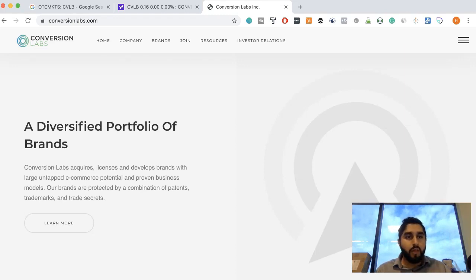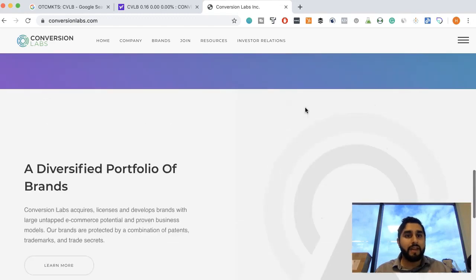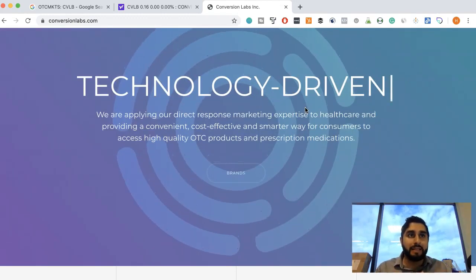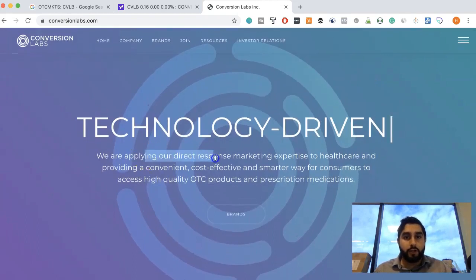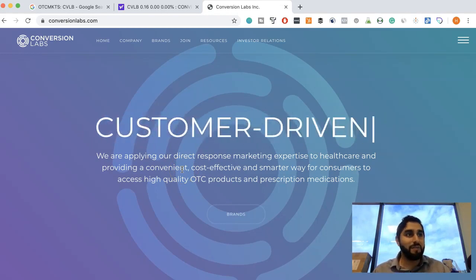So that is one of the key areas where CVLB has an advantage, because they're taking advantage of that telemedicine technology and combining it. In essence, they're doing direct response marketing, but for telemedicine and OTC prescription, not OTC in terms of the stock market, but over-the-counter products and stuff. So a very interesting concept.